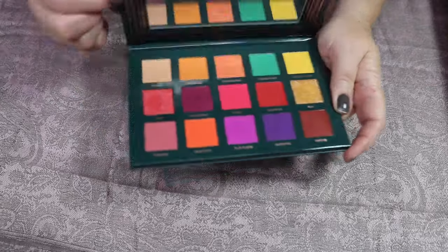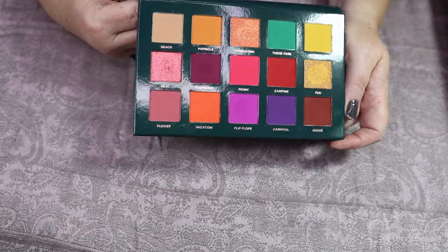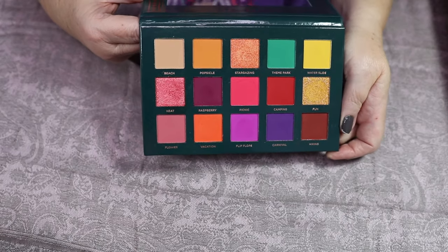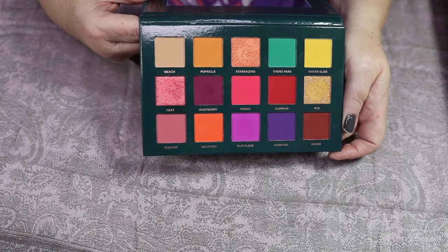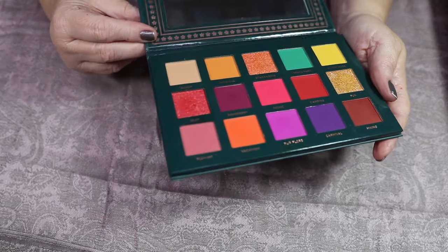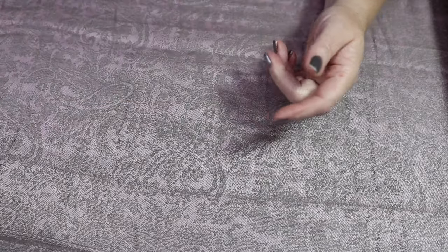Next is the Nostalgia palette. I have used this palette. I believe that I used this palette in a couple of collabs, and it is a very colorful, pretty palette, but I have not reached for it in years, so this one will be decluttered.